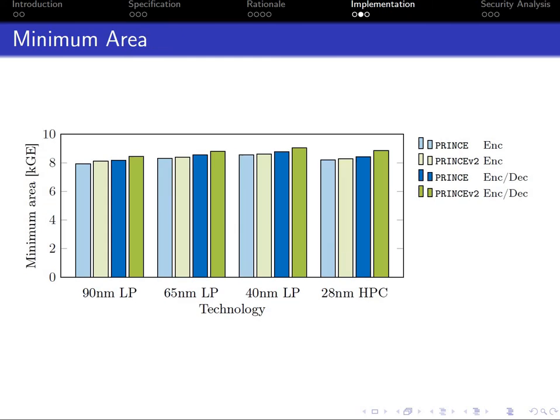As a second step, we evaluate the minimum area that can be achieved by the unrolled circuit. And in contrast to the latency results, a consistent overhead for the minimum area can be observed for the PRINCEv2 circuits. This is expected due to the additional operations in the middle round and the more complex key multiplexing to decide between encryption and decryption.